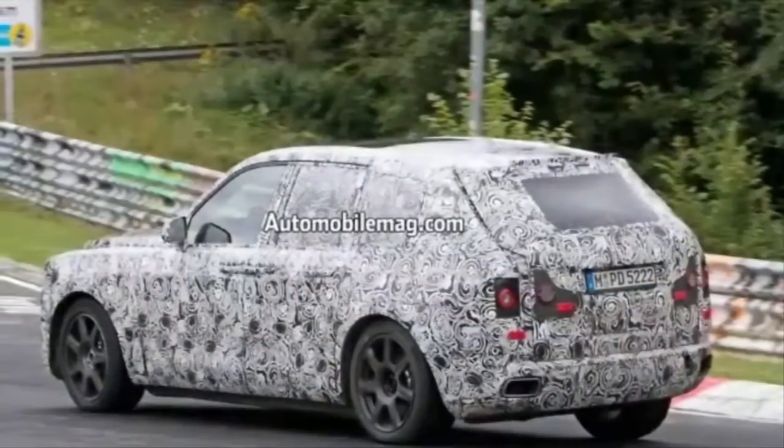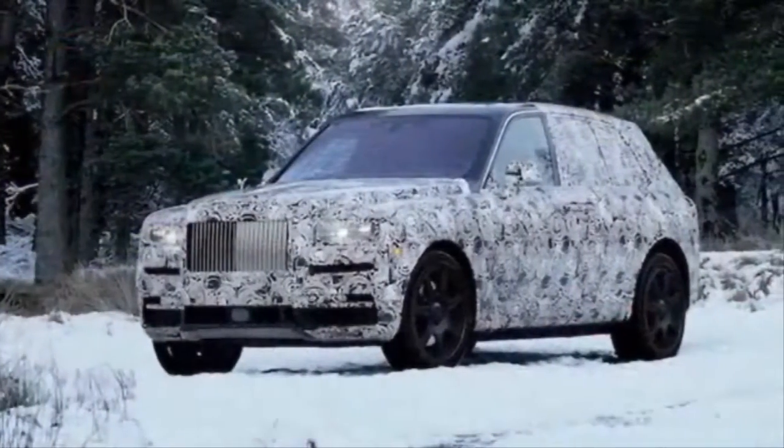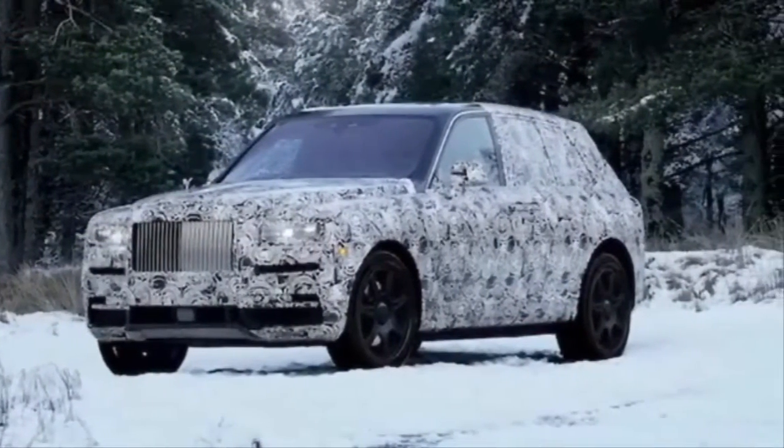As previously reported, the Rolls-Royce Cullinan is expected to debut this summer. Deliveries should start in 2019.